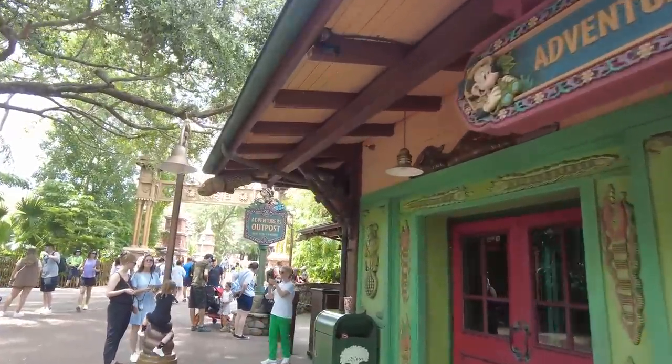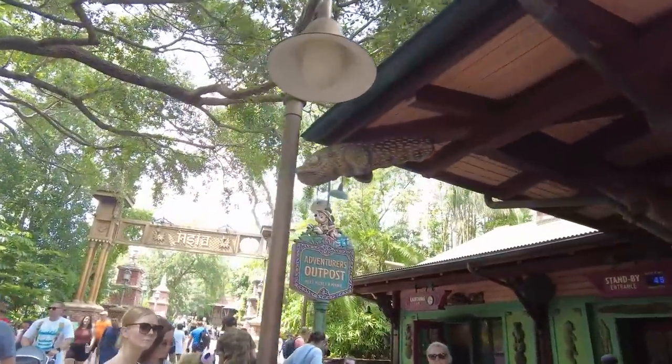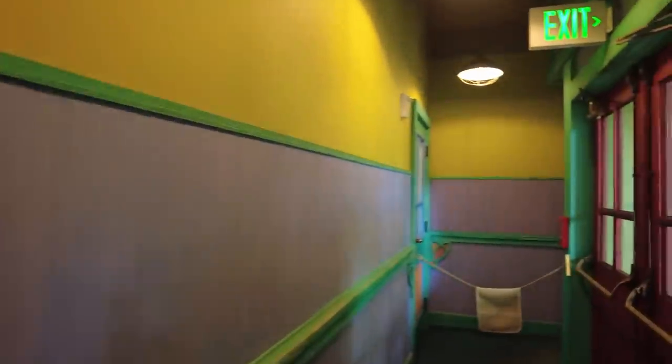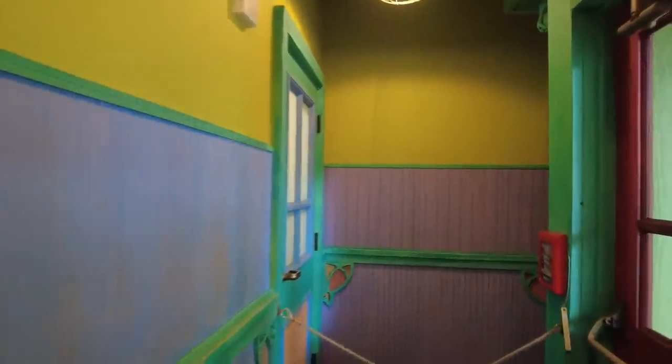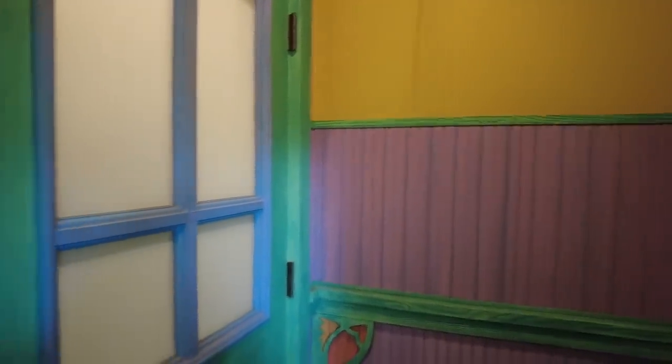So we are here at Adventurers Outpost. Again, this is the only place you can meet Mickey and Minnie together. Because of that, it normally gets a longer line. It's 45 minutes right now. It also is one of the first Lightning Lanes to go in this park. So it should be one of your top priorities if you're planning on using Genie Plus. It's like this, Na'vi River Journey and Safaris usually go the fastest.